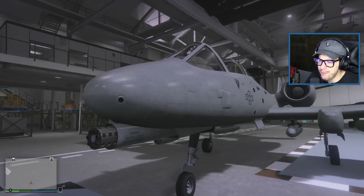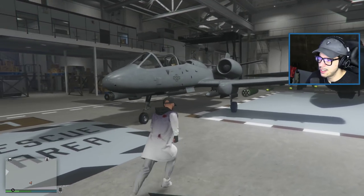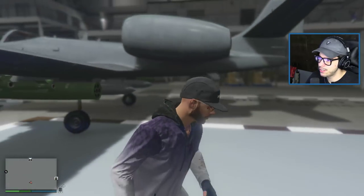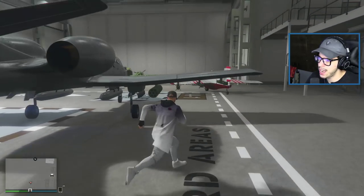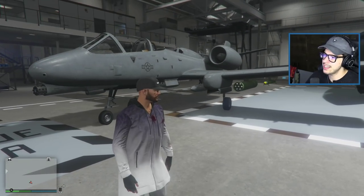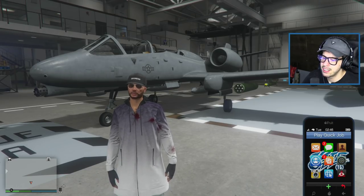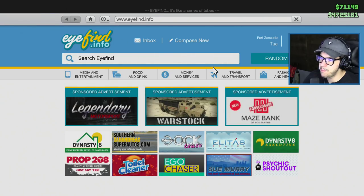Well, how much was it? $3.5 million glory? Goodness. Can someone say expensive? Very, very expensive plane. I'm hoping that it's the best plane I've ever seen, because for that type of money, that's almost 50 bucks in real money if you were to just buy the shark card. 50 bucks in real money for this plane.